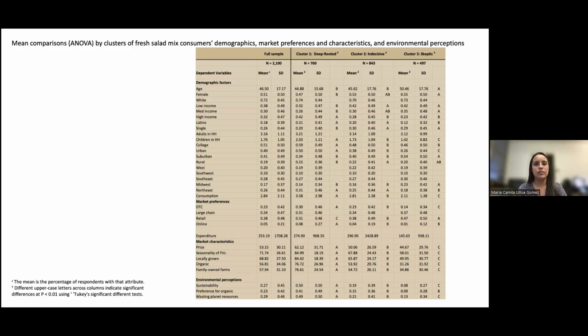Finally, the third cluster, the skeptics, had the highest proportion of older consumers, the highest proportion of female participation, and they were represented by medium-income households relative to the deep-rooted and the indecisive clusters. Also, these skeptics had the smallest number of children in the household relative to the other groups, the highest ratio of consumers living in suburban areas, and the highest proportion of consumers residing in the Midwest area.